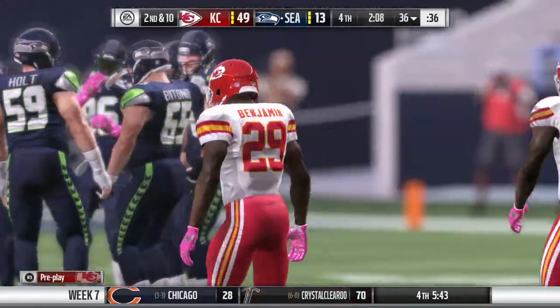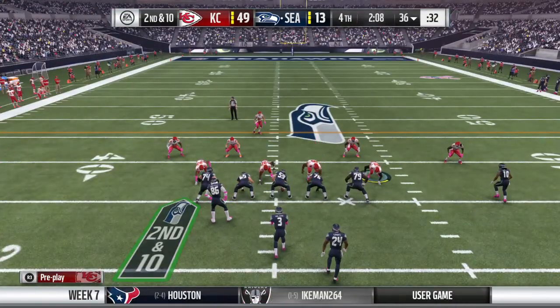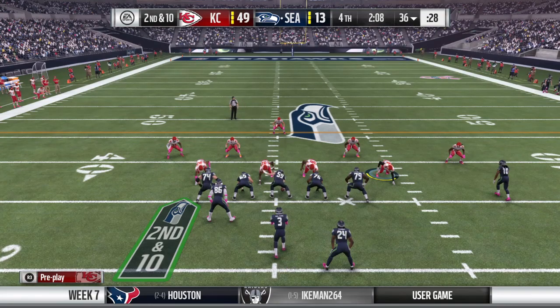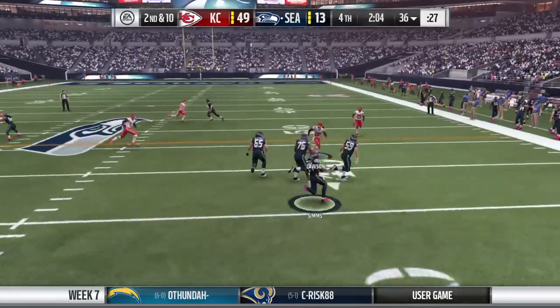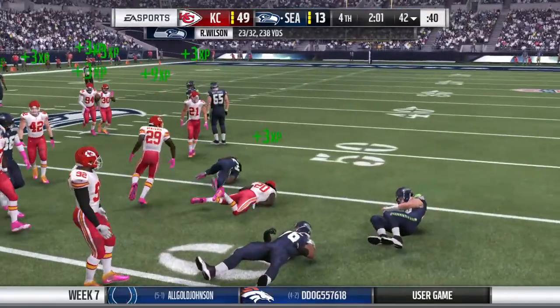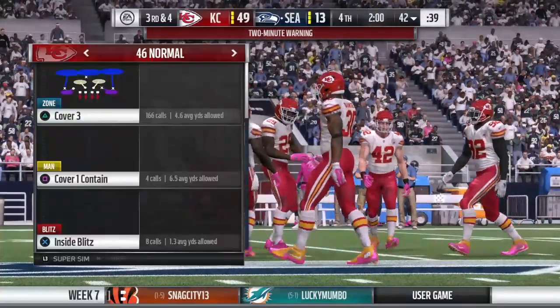So the incomplete pass brings up second down. Looked like they had an opportunity for a big play across the middle, but he didn't have the concentration or the focus necessary and dropped it before he could haul it in. Again on 2nd and 10, it's Wilson. They'll try and set up the screen. It's complete, and to the 42-yard line here and brought down there. Give him 6 on the screen, but now it's third down.